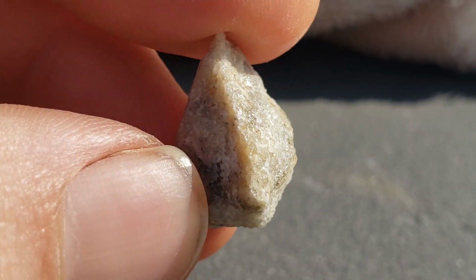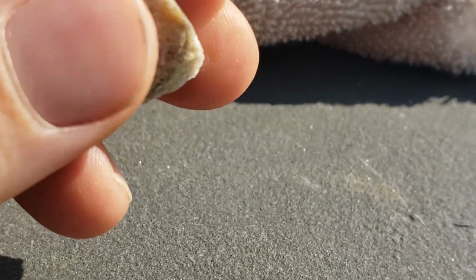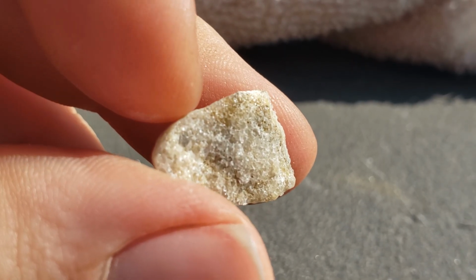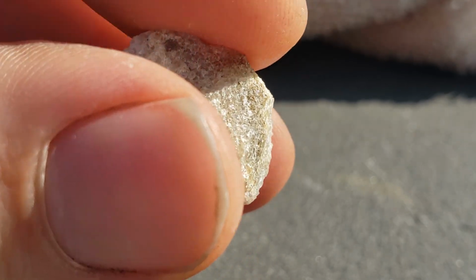Alright, well, that's it for this time around. Weather's getting nicer, so the video topics are going to vary. I'd like to do some on the trees and shrubs of the area, and go from there.